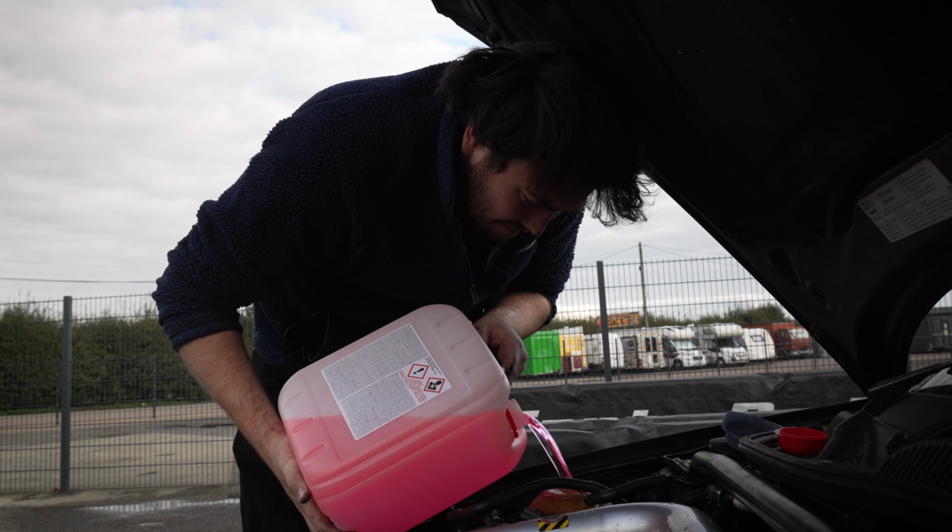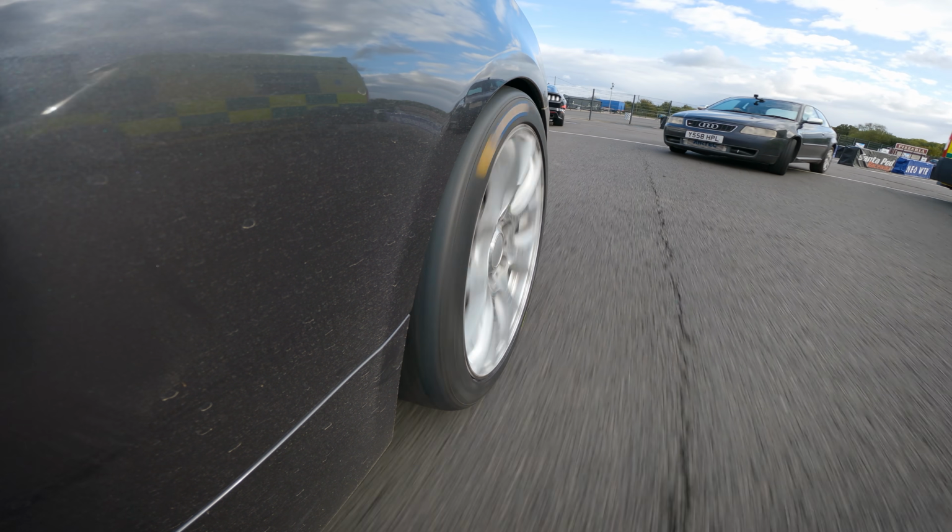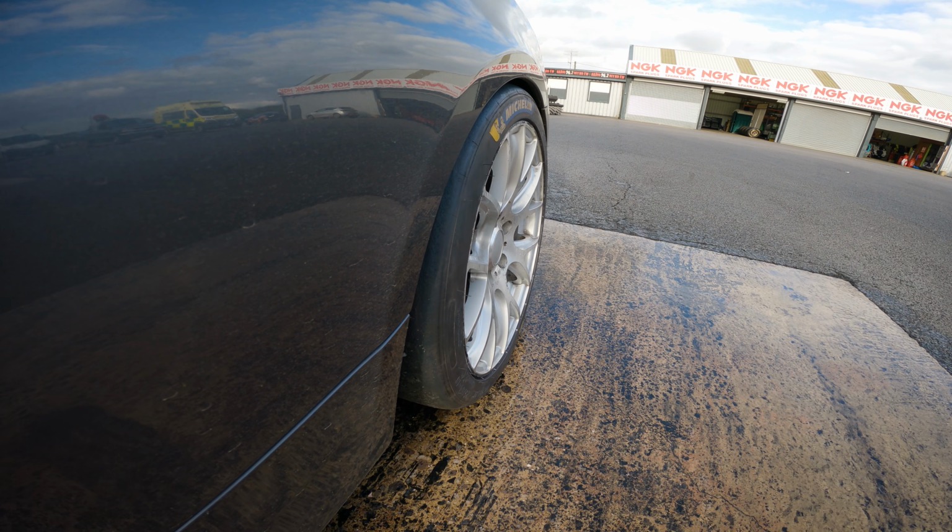S3 now full of coolant again, we got both cars lined up, ready for the second race. If this car makes it to the end of the drag strip, I'll be amazed. I think this car might have one more run in it. It needs a new part, and we've tried to fix a fix one too many times, but we're going to give it one hell of a go. Will's going to go and do a big old burnout. Right then.